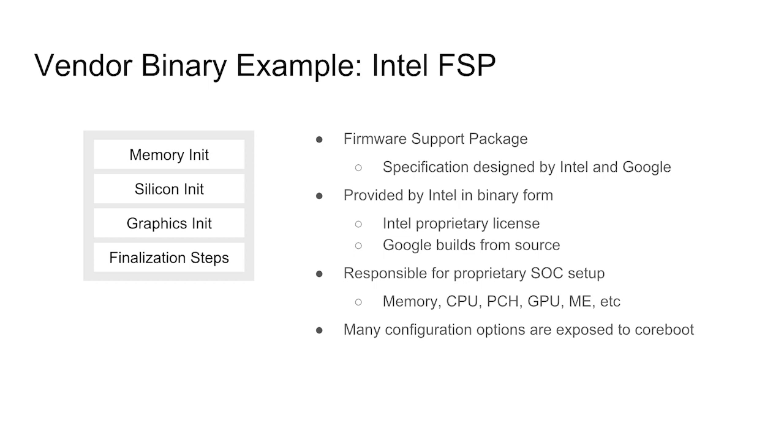We have a source license with Intel, so we can actually build it from source. We can debug it from source as well. And that is because we work with Intel. We co-develop with Intel on any new platforms that we're going to support. And so we generally need to have access to the source to understand what we're working on.